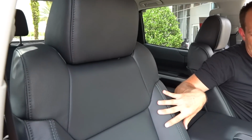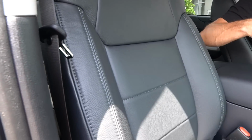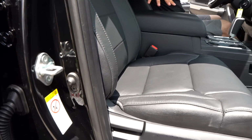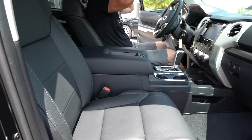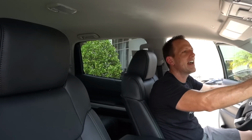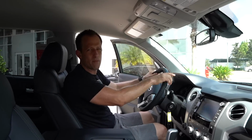That's a new touch for 2020 on the SR5, and this is really adding to the value of this trim package. Now, as you can see, I'm 6 feet tall. I got tons of headroom. You got an auto dimming mirror, which is very nice. It's got the compass built in. That's another nice touch. And I also like the way it's got a lighter headliner to just make it a little bit more spacious in here.